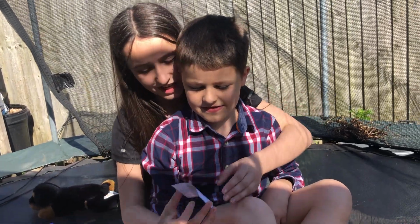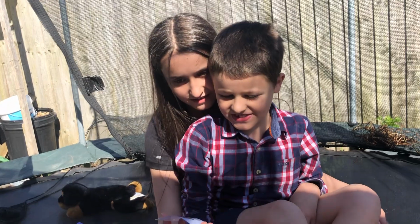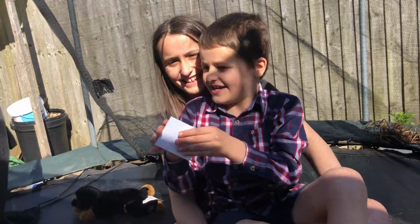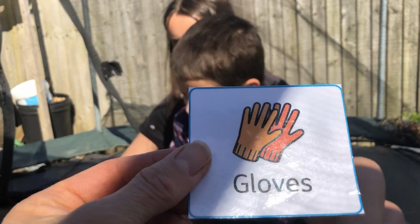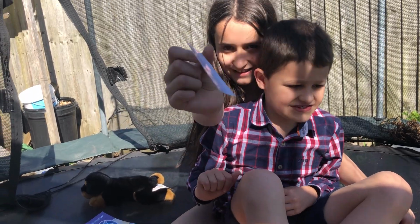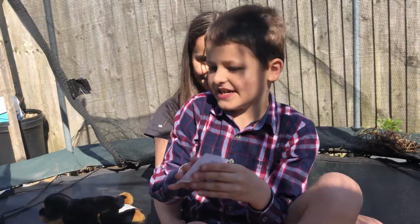What's this one, Patrick? Gloves. This is called gloves. No, we can do it here. G-L-O-V-E-S. What is this called? Jumper. This is called jumper. They can kind of snack. Snack.